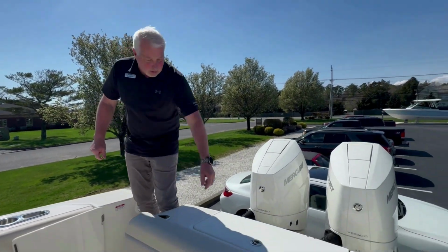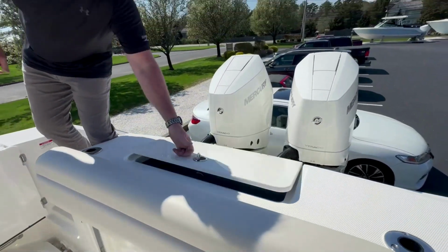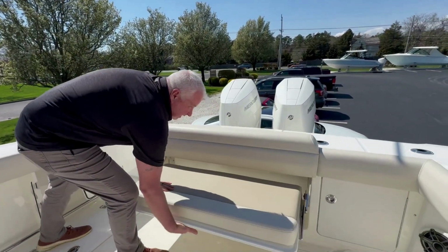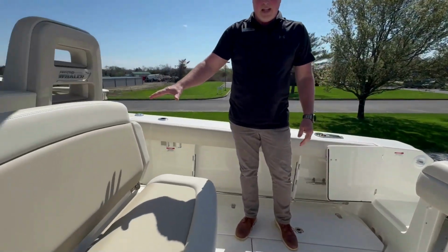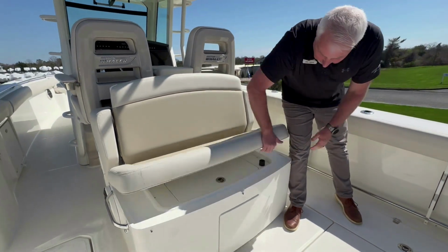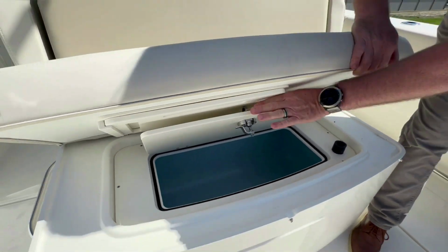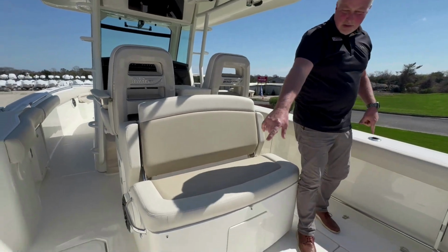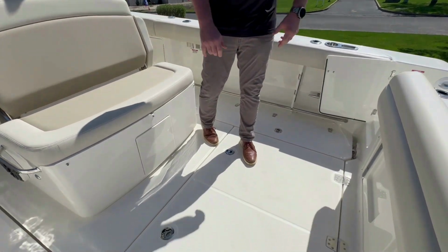Here on the stern we have a nice live well. We also have our rear seating, easily accessible. We also have our mezzanine seat, and this boat does have the optional live well underneath the seat as well. The boat has two fish boxes on either side, easily accessible in the middle to our mechanicals.